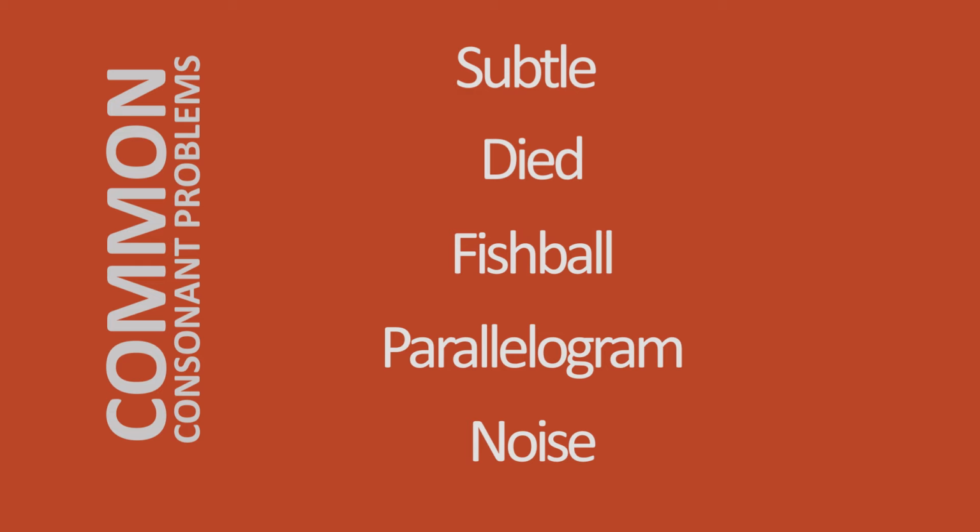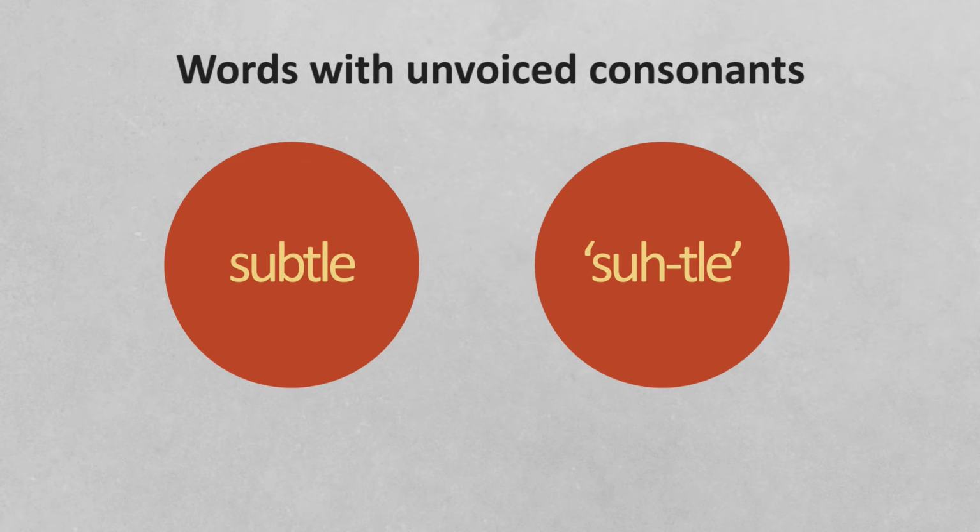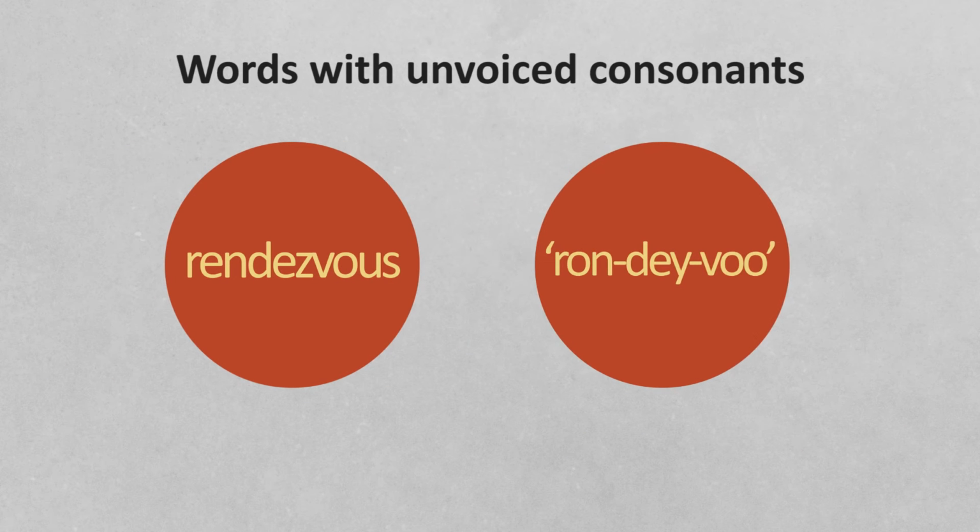Did you get them right? Here's how the words are pronounced: subtle, subtle. In words like these, the B is silent and should not be sounded out. A similar word with silent consonants would be rendezvous, rendezvous.